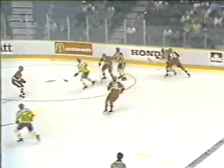Keeping it in along the boards as they fight for it. Anders Håkansson tries to move it, failed to do so. He was dumped. It comes bouncing back to the blue line. A loose puck as they struggle for it, still keeping it in Soviet territory. Back in along the board.